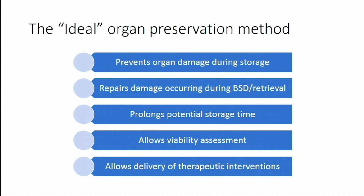But also we'd like to be able to assess the viability of organs. If we could have some way of trying to work out which organs are going to work when we transplant them, that would help us to select better and possibly use some of the organs that we don't currently use. And then moving on into the future, we'd also like to be able to deliver therapeutic interventions to the organs before we transplant them.